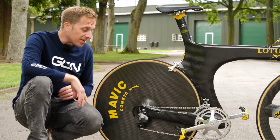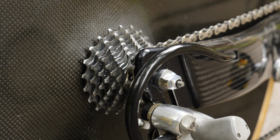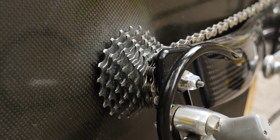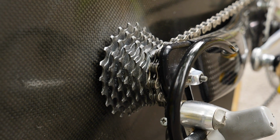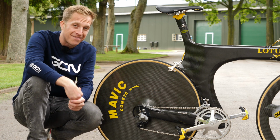Now this wheel has actually got fitted a 12/21 8-speed screw-on block on there. Some of you will remember that out there, so they screwed on as opposed to a cassette which slides on. 12/21, you're not going to get up any hills on that very easily, are you? Especially when you're paired up with a 42 tooth inner chainring.